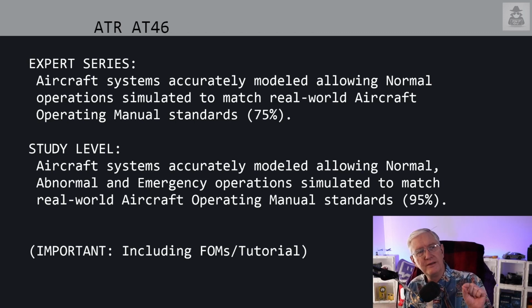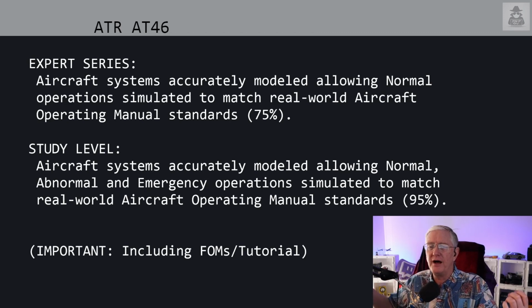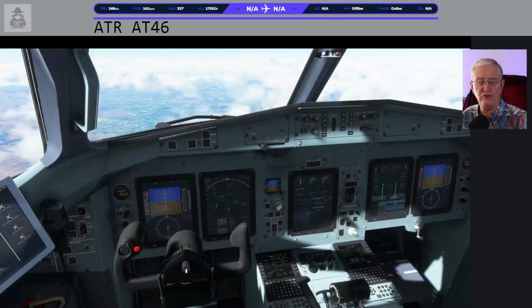An important caveat in this, I'll get back on the manuals thing. If you want to do an expert series airplane or study level airplane, you have got to include some sort of flight operation manual and a full flight tutorial, so in a PDF file that we can follow and get the airplane up in the air, cruise, down to the ground and to the gate, and not make the evening news. So that's my contribution to all this.